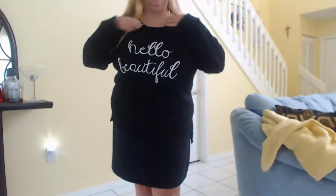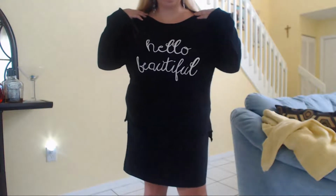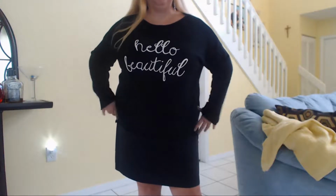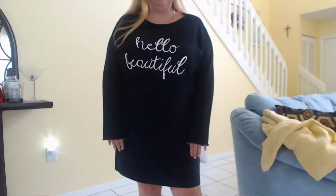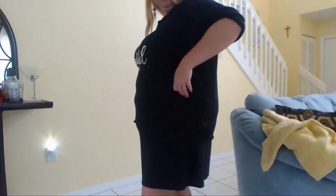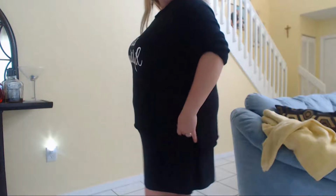And the one other thing I'll mention, it has sort of a wide neck, almost a boat neck, but I am able to still have my bra straps covered. And there's where the sleeves kind of hang down, but it's very easy to push them up as well. And it has little slits on the side. It's probably hard to see with the black skirt, but there you go.